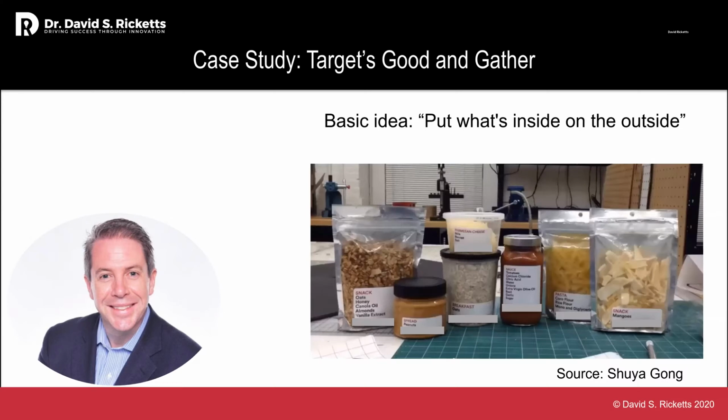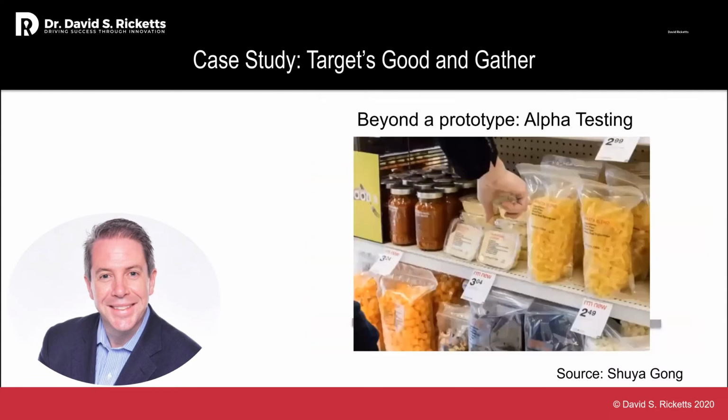That was a prototype. They next went to getting everything and putting it in clear bags and then putting labels. So you saw the initial prototype was just a piece of paper in front of the package. Now they're going to put a label on top of the package. And you can notice they're starting to label each an individual one of what's inside.